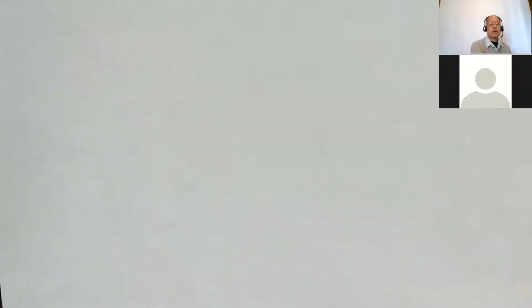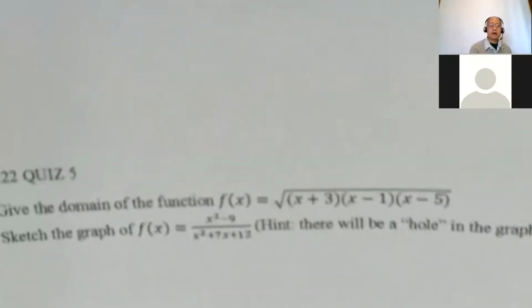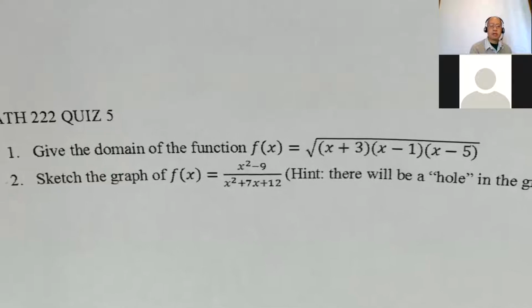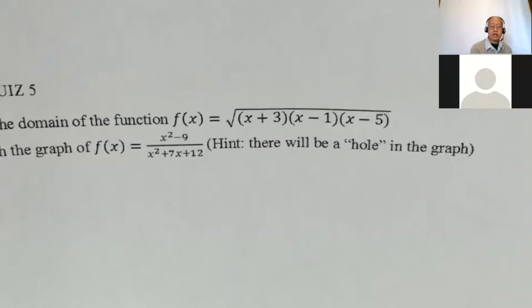And then do the analysis of what happens when I get close on the left and the right side of the asymptote, right? So pick a number a little bit to the left of the vertical asymptote, pick a number a little bit to the right of the vertical asymptote, and go from there, sketch the graph. And they're telling you there's a hole because of a cancellation.